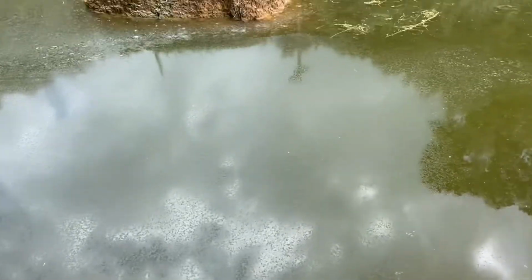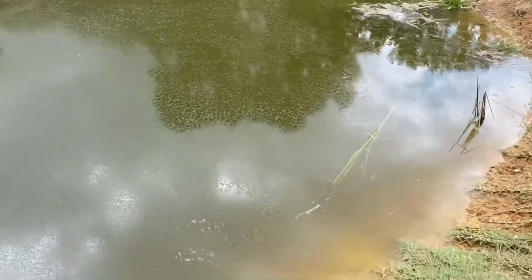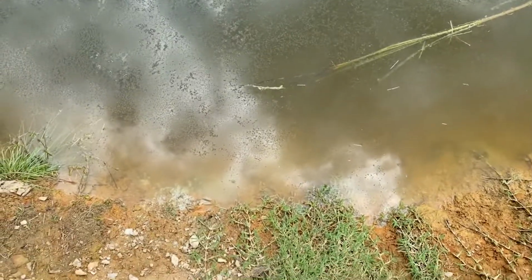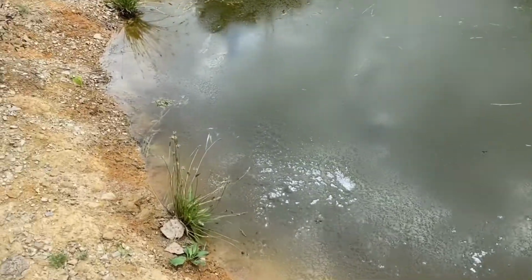All right, guys, let's go ahead and look at the pond now. I'll give you a whole little walk over. You can see it's kind of starting to thicken up, especially over here on the sides. Getting really cloudy looking. It looked better once. I think it takes about a day or two, and it starts to look better.